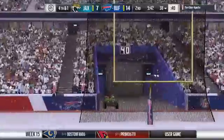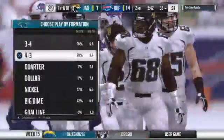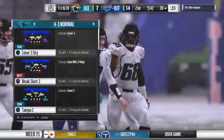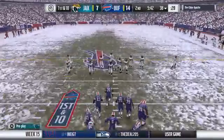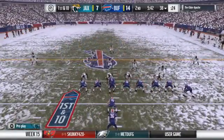That is inches from the upright. It's no good. Wide to the left, and this score will stay right where it is. And there is nothing easy about being a kicker on a day like this. Yeah, I tell you, not only is the footing tough in the snow, but kicking that ball is like kicking a rock. Very difficult to get any sort of feel on your kicks.